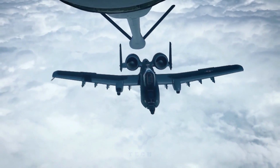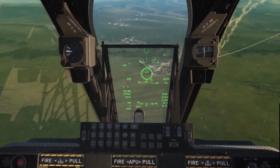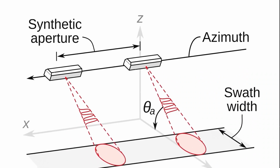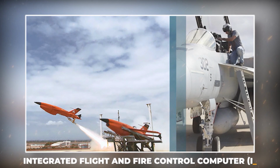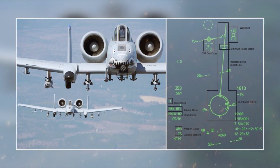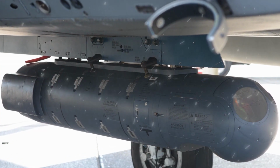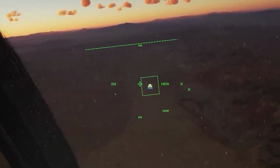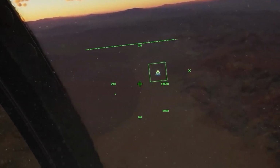Enhancements comprise hands-on throttle and stick control, two new Raytheon Technical Services 5x5-inch multifunction cockpit displays, situational awareness data links, digital stores management system, an integrated flight and fire control computer sourced from BAE Systems, platform solutions for automated continuously computed weapons delivery, Sniper XR or Lightning targeting pods for precision-guided weapons, and a helmet-mounted sighting system. The program was led by Lockheed Martin Systems Integration Owego as the primary contractor.